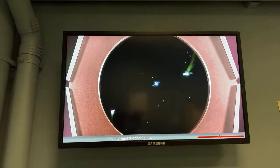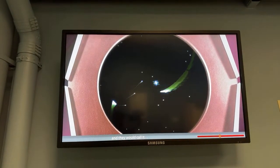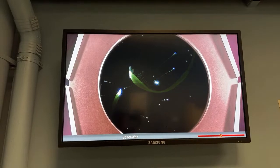And in the fall of 1961, I had a demonstration program that had 2 spaceships which could maneuver around the screen and could fire torpedoes at each other. An intergalactic dogfight, and they would call it Space War.